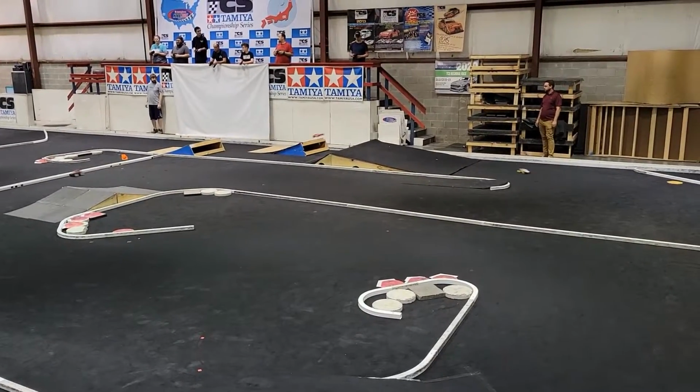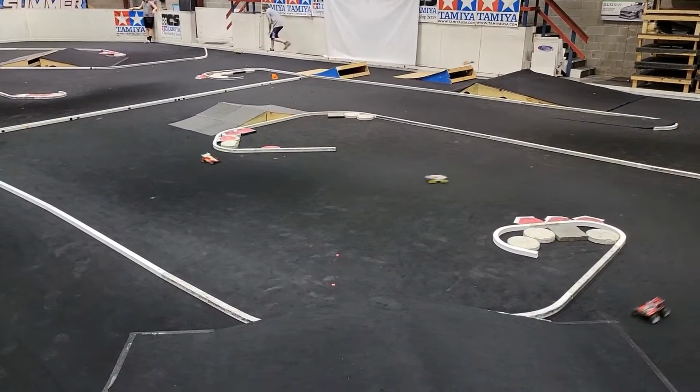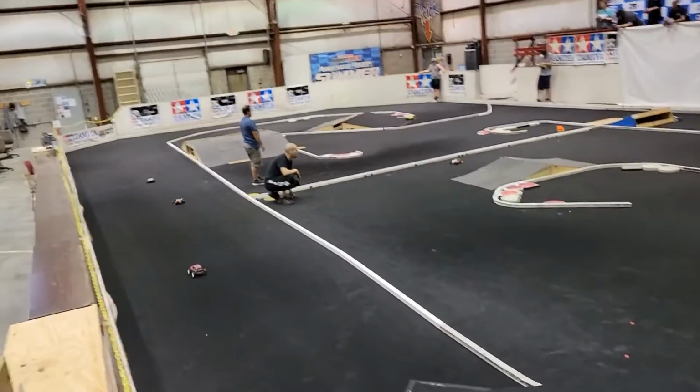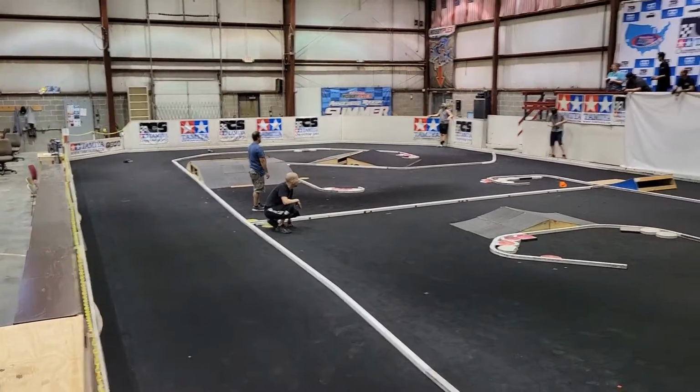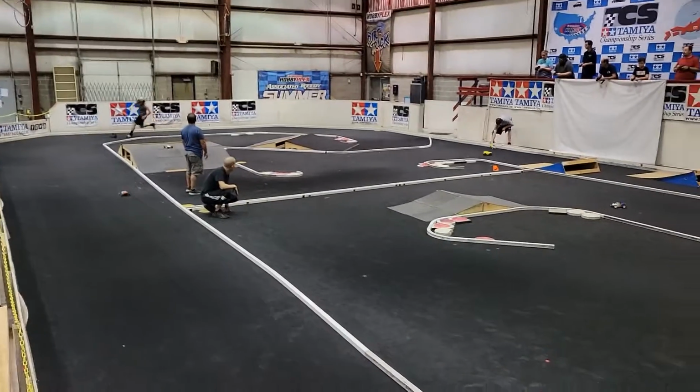Oh, Christian's just doubling it. Look, the JRX-2 is maybe a little bit more torquey than the Mini T. Oh, he's definitely got out on the straightaway though. Logan's going to have to defend now. He's got 45 seconds left to go.